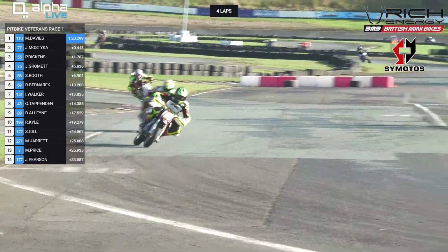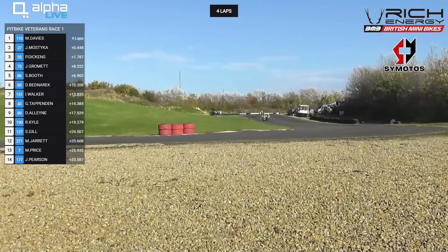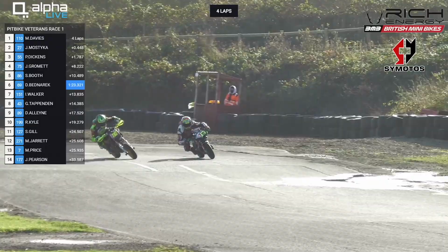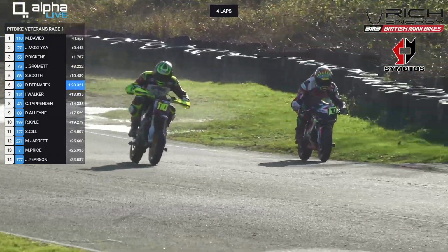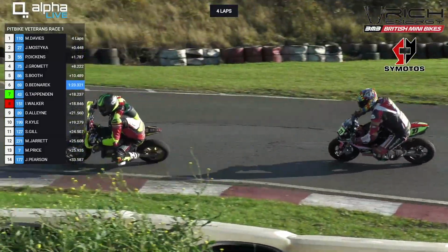And still Matthew Davis that leads the way. Less than half a second covering the top 2. Phil Dickens trying to keep with Mostiger in second. And Davis really on the defensive on the inside, but whoa, round the outside goes James Mostiger. Oh, he's run into the wet stuff on the outside though, so immediately loses the position.